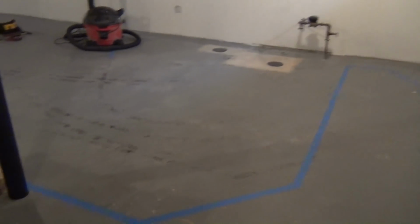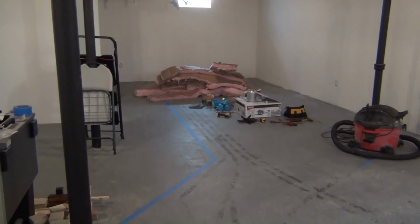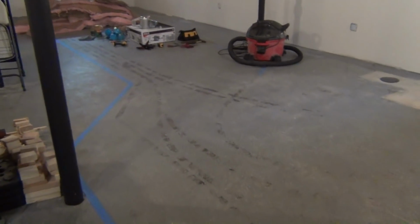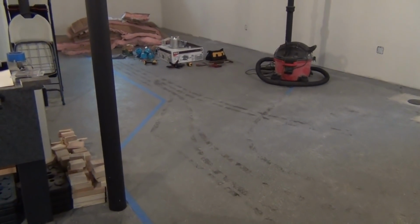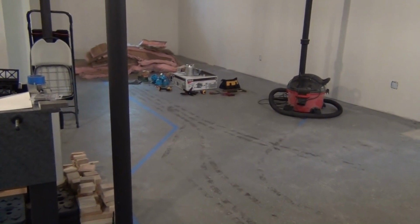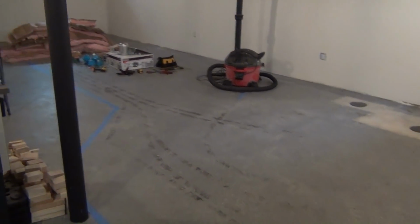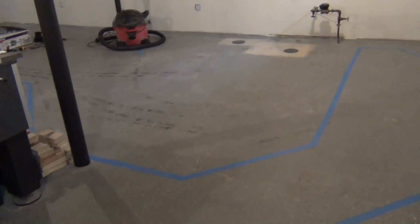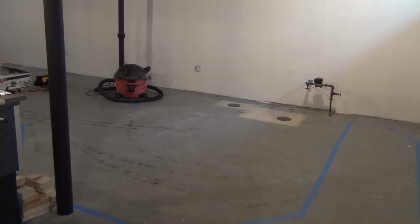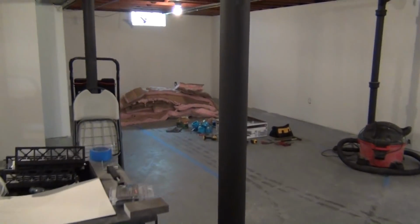But as you can see, the layout will cover a pretty large space. It's going to be very similar to my current layout, only longer and wider. My current layout is 21 by 8 feet. This one is going to be 9 feet wide at its narrowest, and I think up to maybe 12 feet wide, or even more, in this section right here. So much wider in some places, and I think it's another 10 or 12 feet longer than my current layout. So it's going to be a pretty nice size.